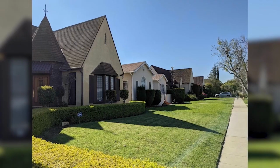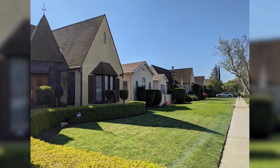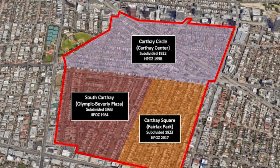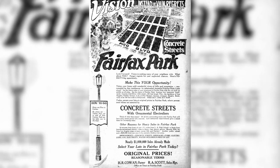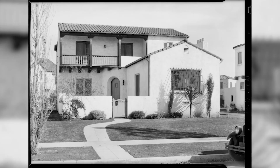Developed from 1922 through 1933, during a time of incredible growth for Los Angeles, this district comprises 3 subdivisions: Carthay Circle, Carthay Square, and South Carthay. Each is locally designated as a Los Angeles Historic Preservation Overlay Zone, or HPOZ. The colorful array of single-family homes was the brainchild of real estate developer J. Harvey McCarthy. The district's outstanding architecture truly conveys the sense of place in Los Angeles during one of its greatest periods of growth.